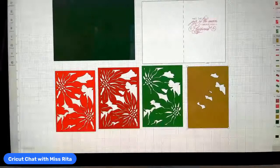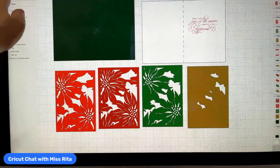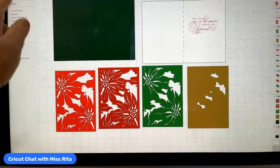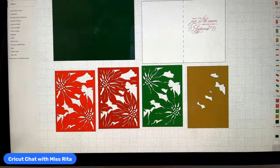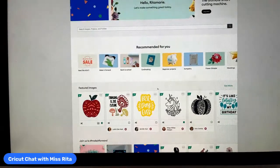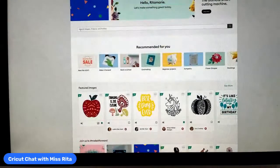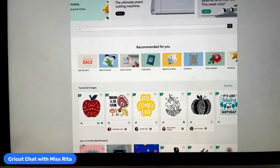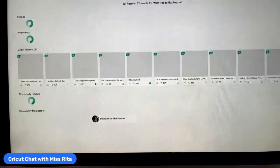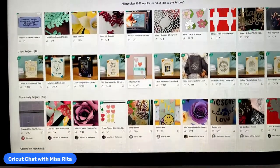So when you are looking at community, know that you can go up here to that triple dot. You can view your own profile right under your name, or you can choose home. And once you choose home, you can look and notice that there's an image. It says search images, projects, and profiles. So if I typed in Miss Rita to the Rescue, it will show, oh, look at it. It shows 75 projects.